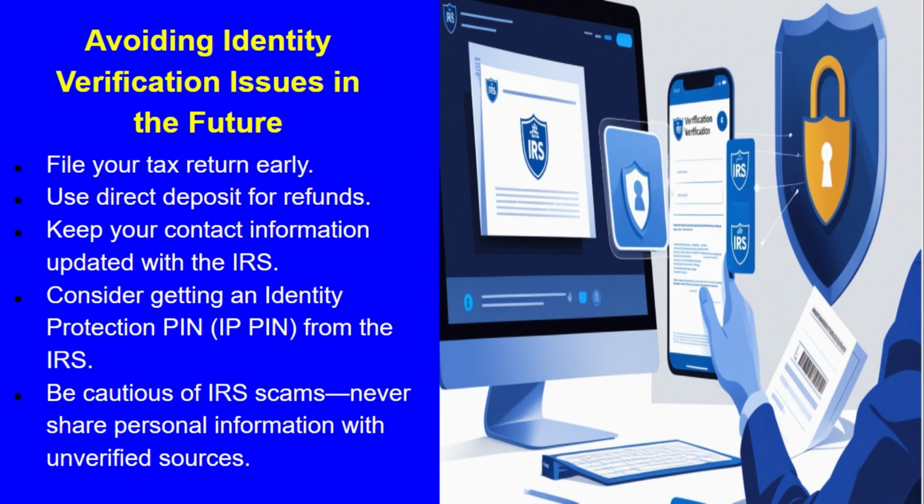What else? Keep those contact details updated with the IRS. You don't want important letters getting lost in the mail because they have an old address on file. Make sure they know where to find you. And lastly, consider getting that IP PIN for an extra layer of security on your tax account. That's right, an IP PIN acts as your secret tax code, making it much harder for someone to file a return in your name. Exactly. These are all simple but effective steps that can significantly reduce the risk of identity theft and make the tax filing process smoother.